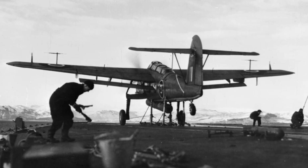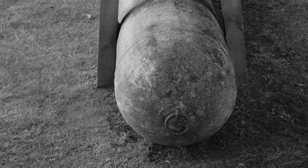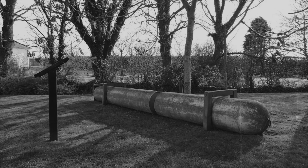And of course, there are always apocryphal stories of somebody having dropped a dummy torpedo. And the one that amused me most was where the dummy torpedo landed in the churchyard at Crail, and was left standing there as a vertical reminder.